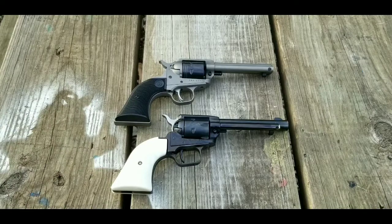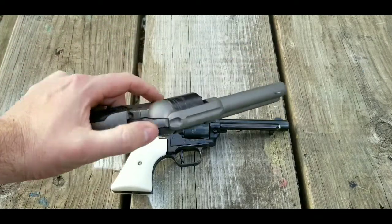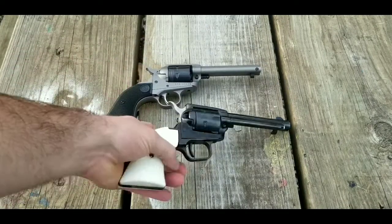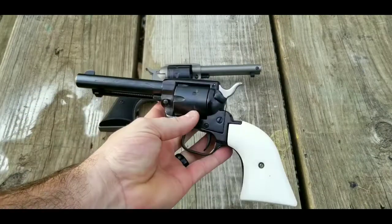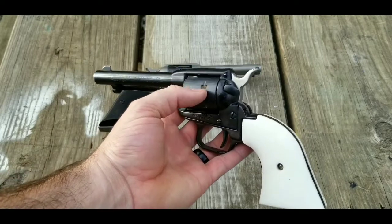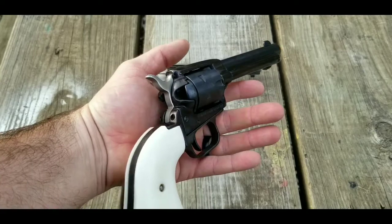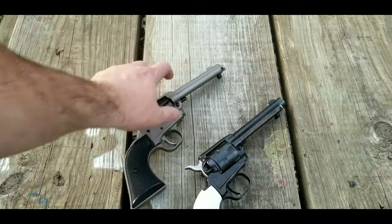I would have to say, overall, though, I do believe the Ruger is a little bit more of a quality firearm. Not to say that the Heritage isn't. I know a lot of people, friends and different ones that have these and have had great success with them. They're not really designed to be a hard use firearm. They're made to be a plinker. They're made to be a range gun, and I think they do that very, very well. Kind of the same thing goes for the Wrangler as well.